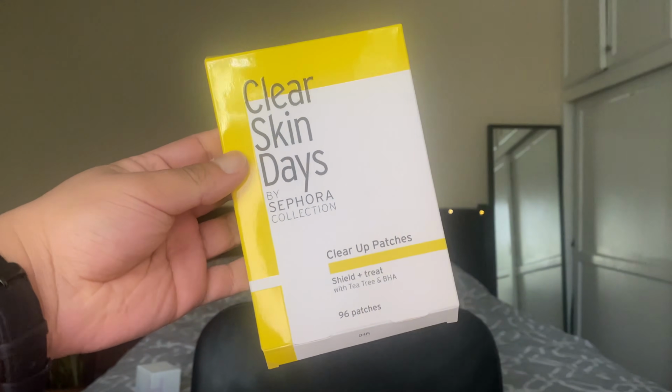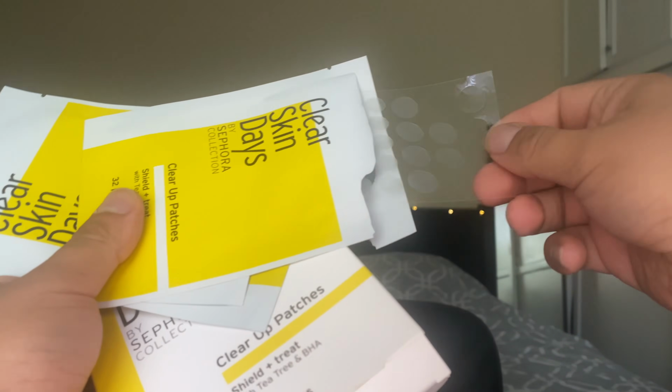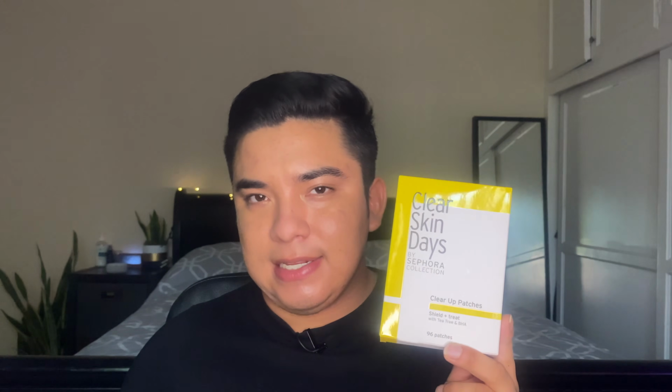And next, we have an affordable option by Sephora Collection. It's their Clear Skin Days Pimple Patches. This comes with a whopping 96 patches. You heard me right. That's 4 from 100, in case you couldn't do math. But what's cool about these is they're run-of-the-mill, like regular size pimple patches. But additionally, they are also infused with tea tree and salicylic acid.